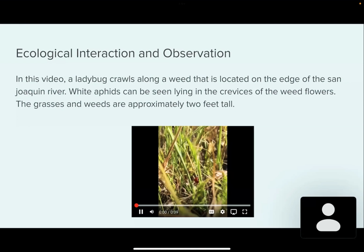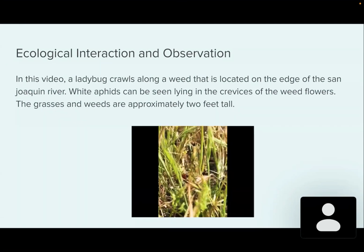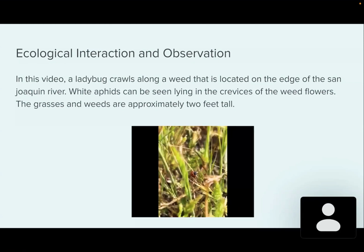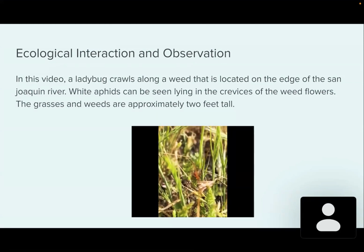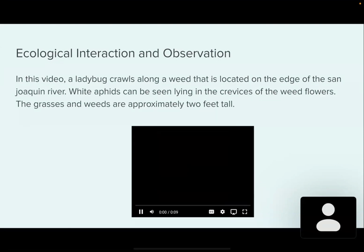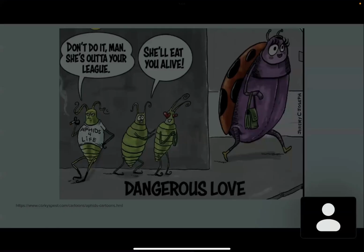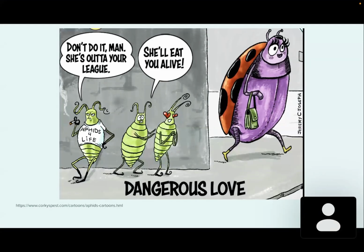So here's the video of the ladybug. He's hanging out in that little bud, searching for some aphids. So that's that. Here's a little cartoon. You want to look at that for a second? I thought that was cute.